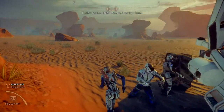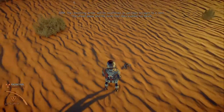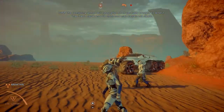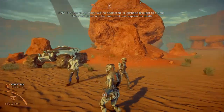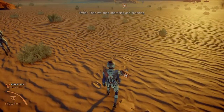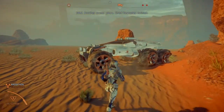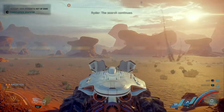So the Chief became Karkin food. Circle of life can be gruesome. The remaining armor will be scattered, or perhaps brought to a nest. The chest piece and his Omni tool may explain his death. Then we keep searching and scanning. Another armor piece. Chief Reynolds' helmet. The search continues.